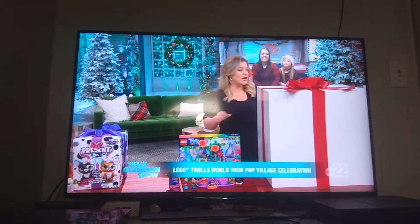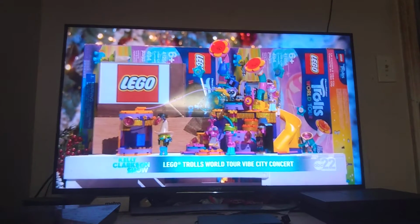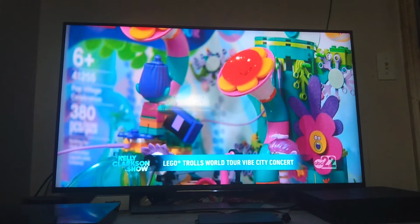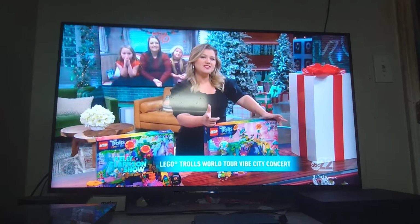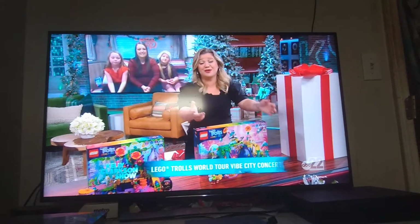And over here, the Vibe City Concert Building Kit comes with fun accessories, including a keyboard, two guitars, a DJ booth, microphones, and more. That wasn't in the script. I just gave you that. Merry Christmas. Because I'm weird.